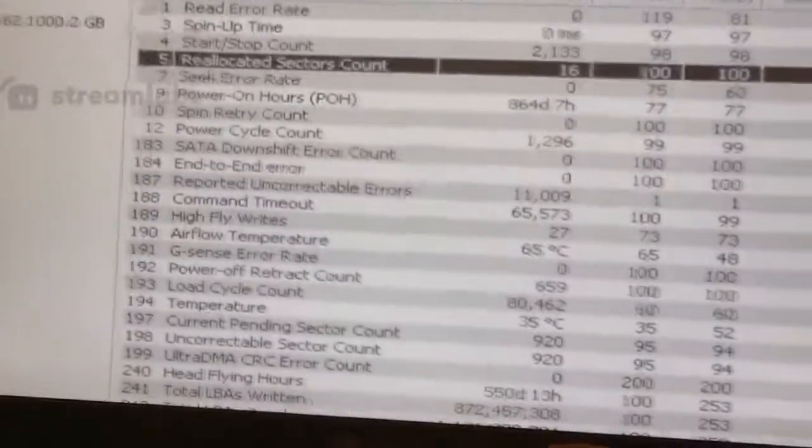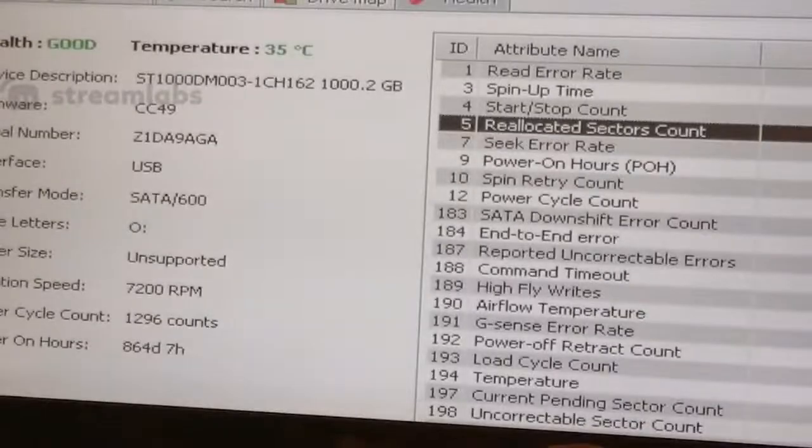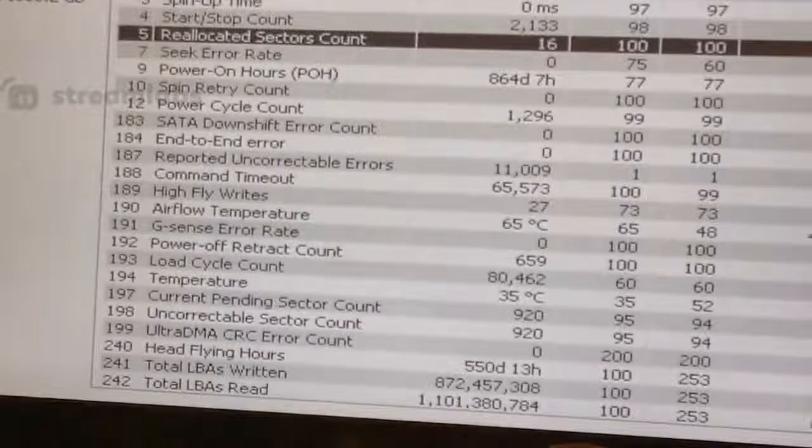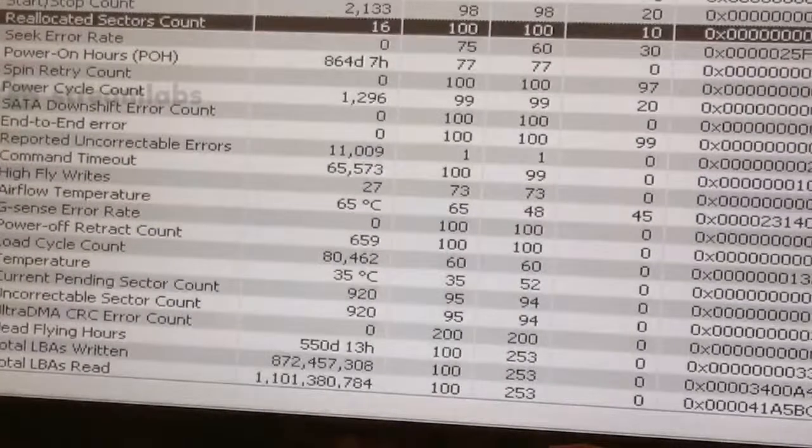I don't think it can allocate any more than that, because that's why it's got this big caution thing written on it somewhere, but it just doesn't show up on here. It says health is good, so I don't know. So I'm getting contradictory information, one from the smart status and one from this other program, which is basically translating some of this data into real values, which you can understand, because if I go to the smart status, it doesn't tell me anything.